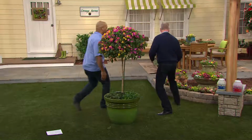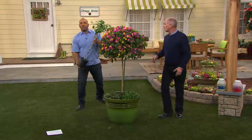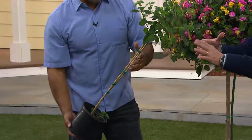Do I have my sample tree? Right here. Here it is. How old is this plant, William? So this represents about 3 years of horticulture and work. So you started this process 3 years ago. Exactly. To ship it this spring.